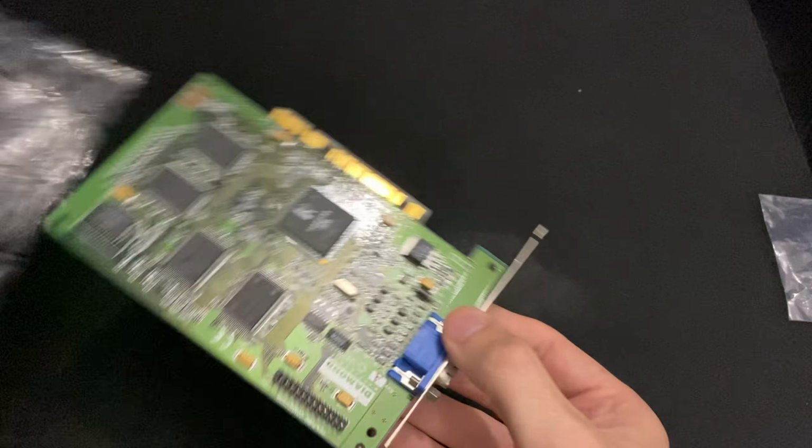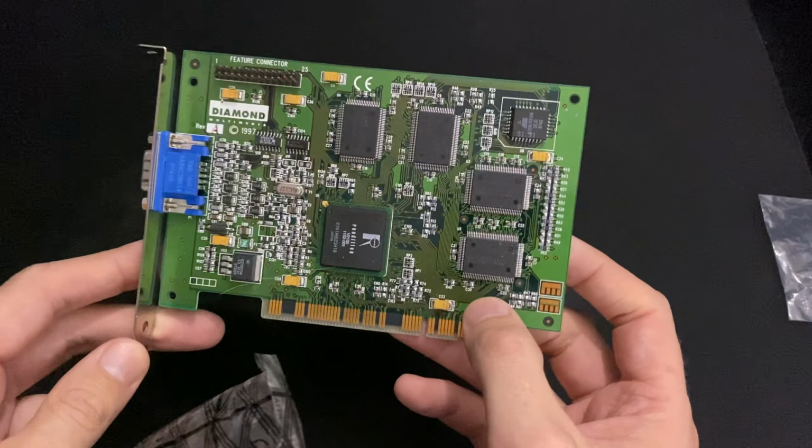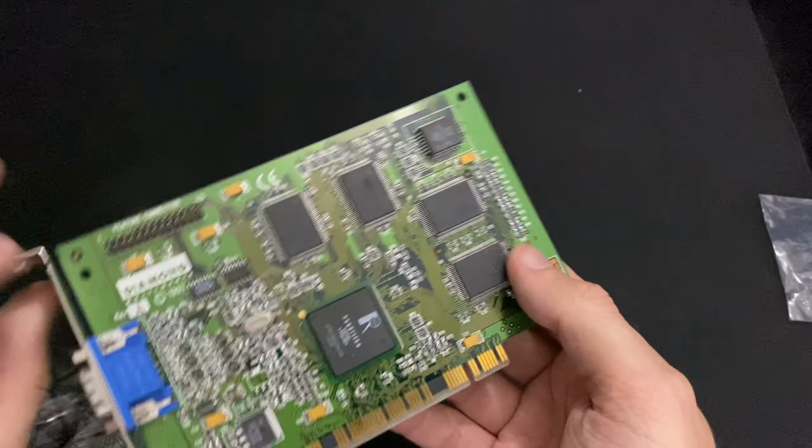And this is a Diamond Stealth II S220. This is another Rendition card. This one's PCI though. V2100 is the Rendition chip.